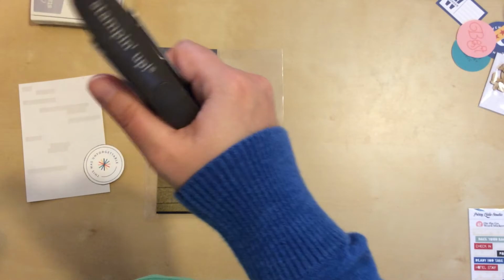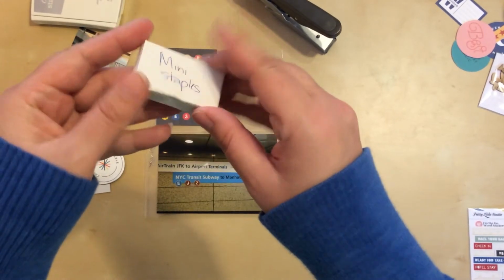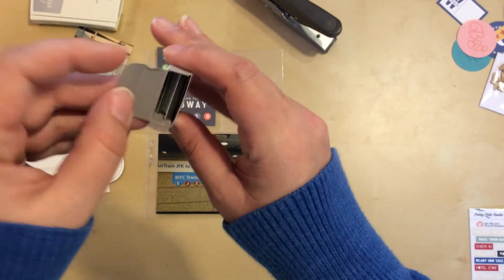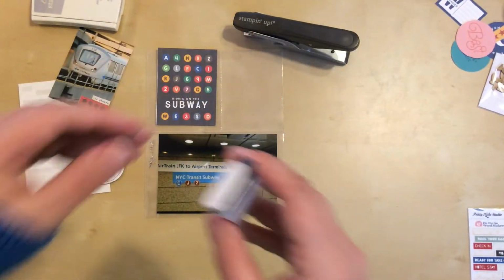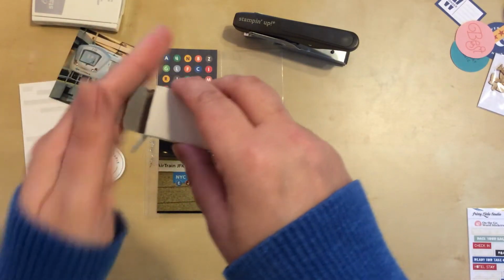Just, uh-oh, I'm out of staples. I should have checked that before I started filming. So these are just my little box of mini staples. And I thought I had a brand on here. Maybe these are the ones that actually came with it. This is a Stampin' Up! brand. It's the same as the Tim Holtz Tiny Attacher. It's just Stampin' Up! brand. So I think these actually maybe are the staples that came with it. I don't know.